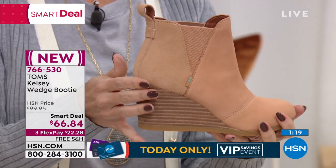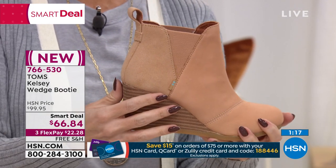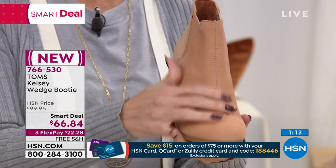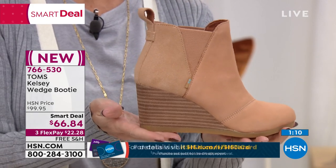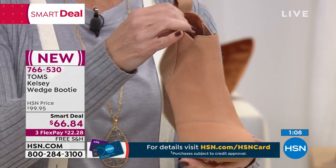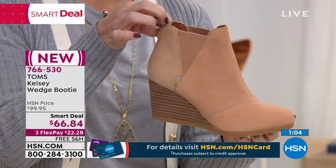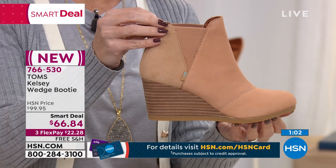This is the most popular. It's the one that's kind of all tonal. We call it the honey suede. So it's that perfect in-between nude, natural tone, just like Jenny mentioned, going right now with your shorts and your little flowy dresses, taking them into fall with all of your great pants and crop pants and jeggings and leggings.